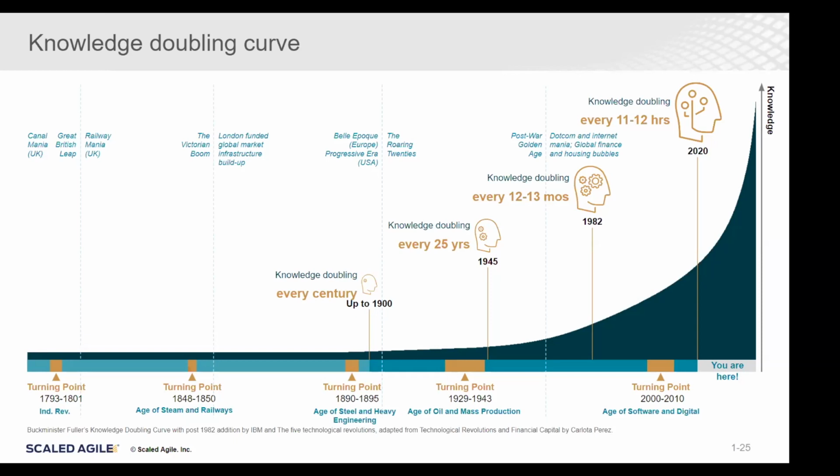But now we start to look at the 1920s. Again, knowledge increased a little bit, but we're still at about that every 100-year rate for the knowledge growth. We jump forward to the mid 40s, 1940. Now we're seeing some significant change in the world. That knowledge growth has doubled. Instead of every 100 years, it's every 25 years. We're getting a large increase in knowledge, but it was still controllable.